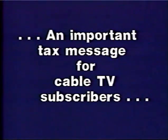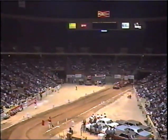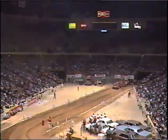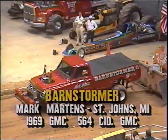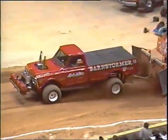An important message for the Brendan Byrne Arena in the Meadowlands Sports Complex in New Jersey, just across the river from the great city of New York. And a big crowd all the way up into the rafters here at the Brendan Byrne Arena. This is normally the home of the New Jersey Nets in the National Basketball Association and the New Jersey Devils of the National Hockey League. Here's Barnstormer 2.